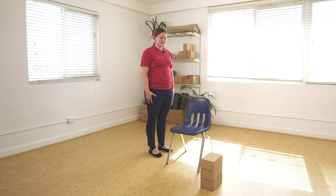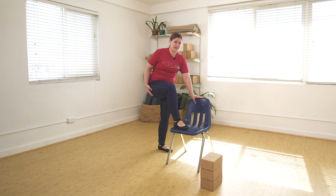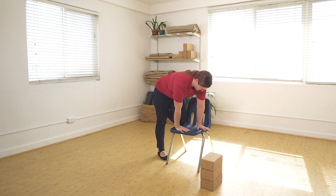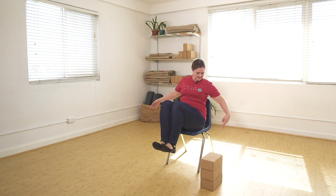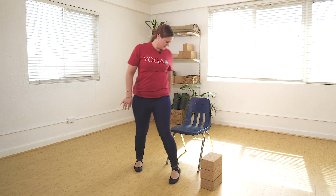Okay, here we go. Let's do 1 hand and 1 foot. 2 hands and your knee. Your bottom and 2 fingers. One knee, 1 foot, and 1 elbow.